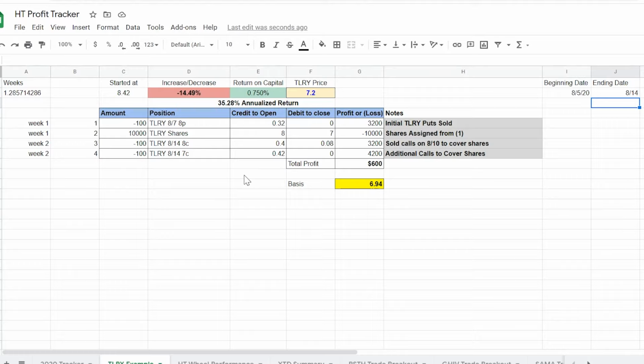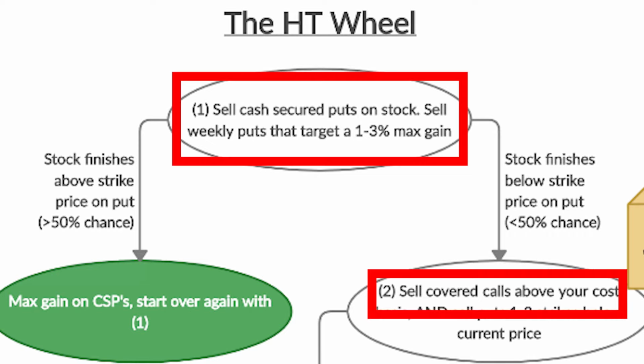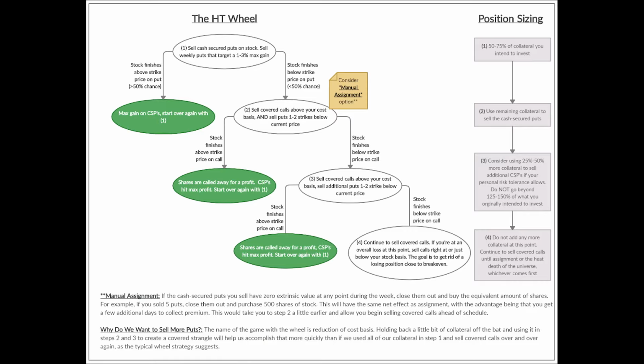So as you probably can figure out, this was a pretty basic overview of what could happen. Obviously, a lot could go worse. There are a few intricacies that we mentioned earlier that we want to talk about. We threw together a diagram detailing the HT wheel strategy, and what we saw in this first video covered this part and this part. And while that may look like most of it, we're actually zoomed in on the diagram, and there are a lot more nuances we need to cover in order to help you most effectively manage your positions and generate the best returns possible in the market.